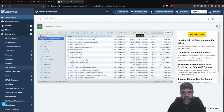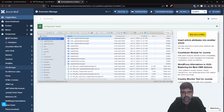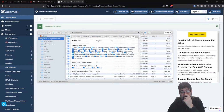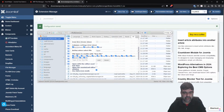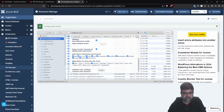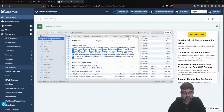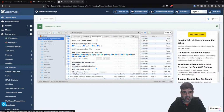What do we have up here? Icons view. You can see them as icons. You can sort. And then preferences. Oh my goodness, preferences just gets insane in here, which is really good because sometimes there's a file type that's not showing, and there are just so many options in here. So you've got your language, the toolbar settings, back, forward, root's not checked, workspace. You can change the icon size. I've never even been in here.